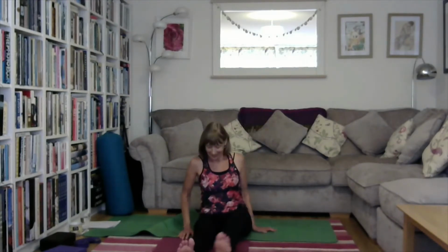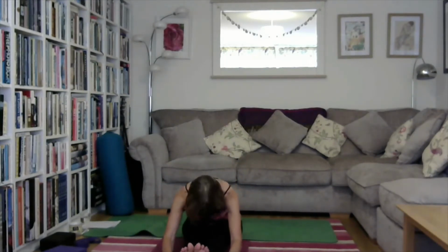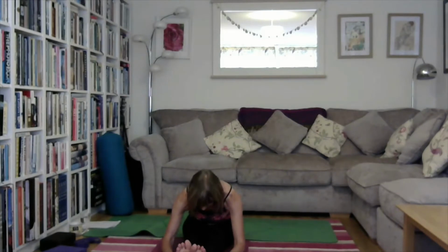Yeah. Let's give the back of the legs a bit of a stretch out. Now we work those thigh muscles. So sit nice and tall. I'm going to fold over and lengthen. And if it's early in the day, you might need to go gently with this. It's early in the practice. You might need to bend the knees a bit. Let's take a few breaths in Paschimottanasana. Breathe in, lengthen the spine, breathe out, relax.